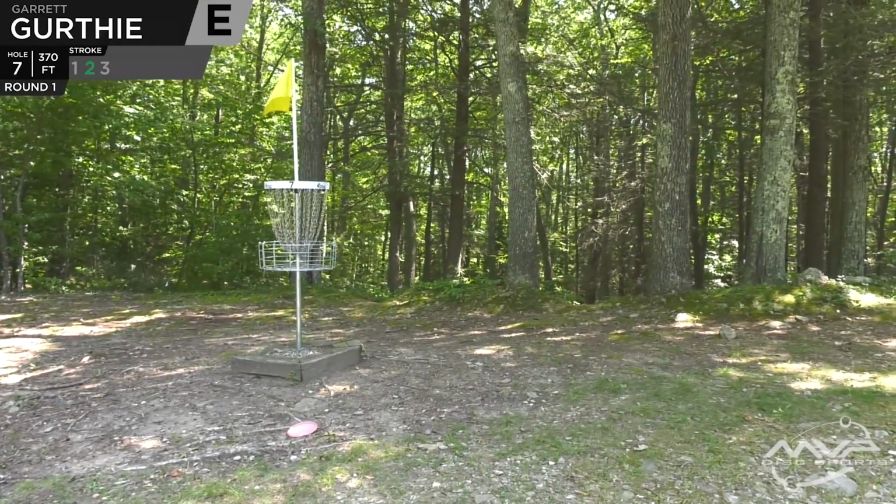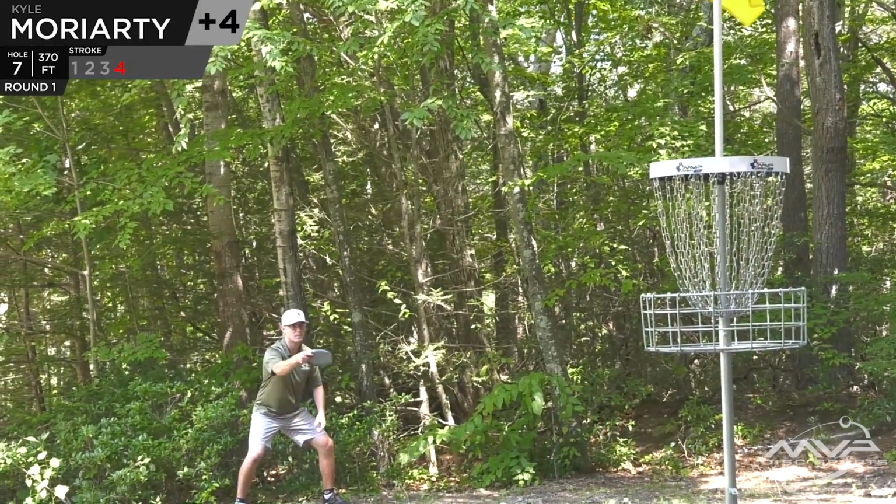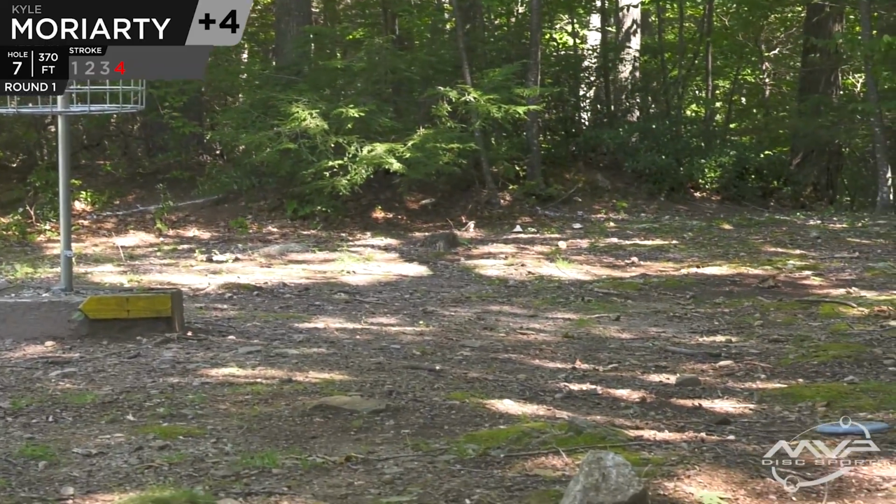Gurthie for his birdie. Regardless of the little tree kick at the end, he wasn't super far away, but that thing was tracking.